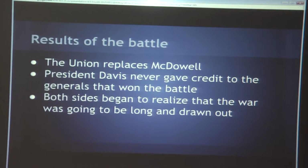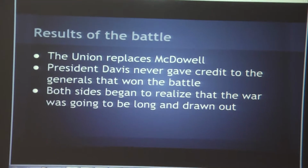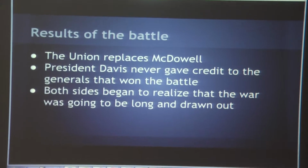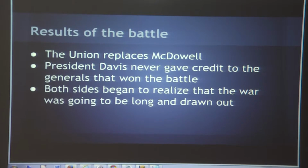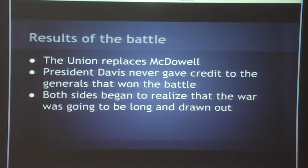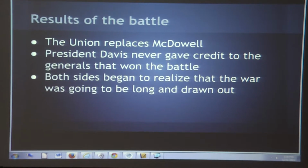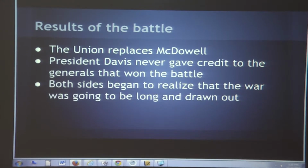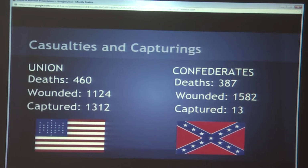After the battle, the Union leader, General McDowell, was replaced by General McClellan, which would eventually lead to more problems for the Union. Confederate President Jefferson Davis never gave credit to the generals that won the battle for the South, which helped lead to the final loss for them. The main result of the Battle of Bull Run was for both sides of the war. Both the Union and Confederacy realized that the war was not going to be short, but a very long, drawn-out, bloody war. Some casualties and capturings.